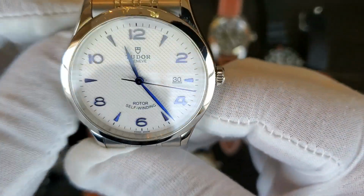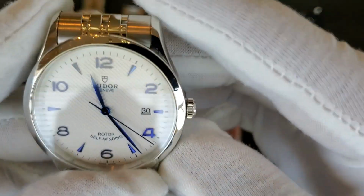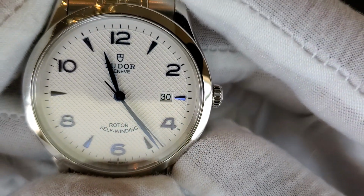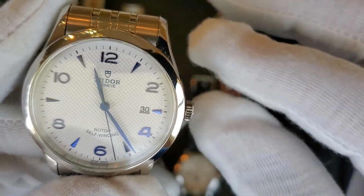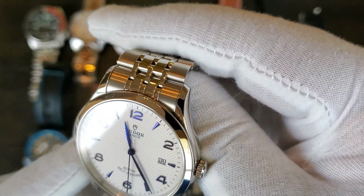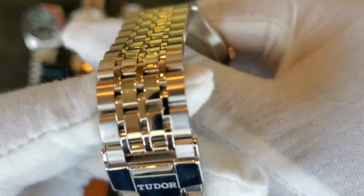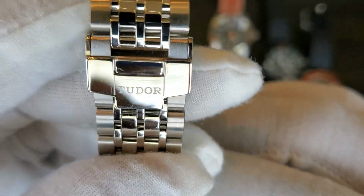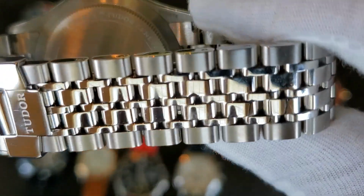This watch has a Sellita SW200 movement, and the sweep of the second hand is pretty smooth. I love the white dial with the blue Arabic numerals and the blue stick markers. The dial is really what I like about this watch. And the bracelet is great. You can see the Tudor logo on the clasp. I do love this bracelet.